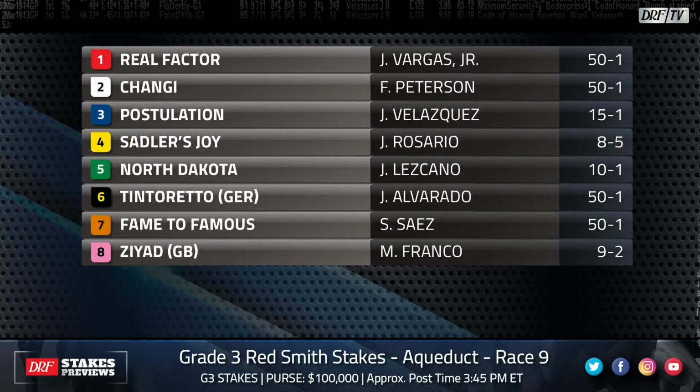North Dakota, 4th last time out in the Sycamore. This is a horse that had won 3 of 4. Just seems like a typical late developing Shug McGaughey runner. He had trouble in the Sycamore. He was trying to come up on the inside. He sort of got checked into the rail, came out again, was running on. It seems like he is on the improve.